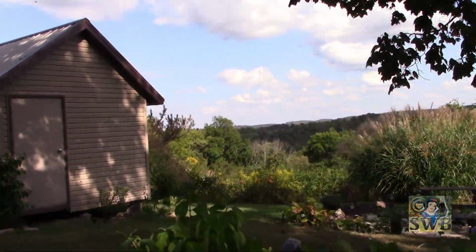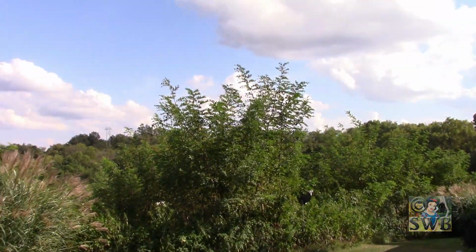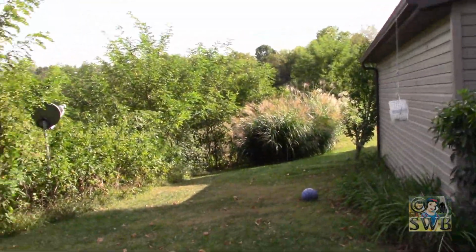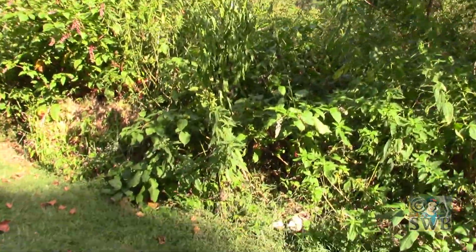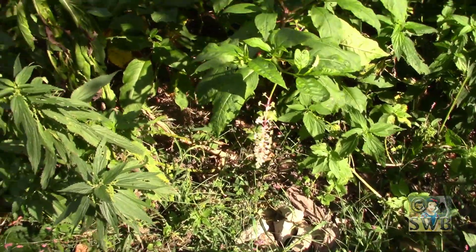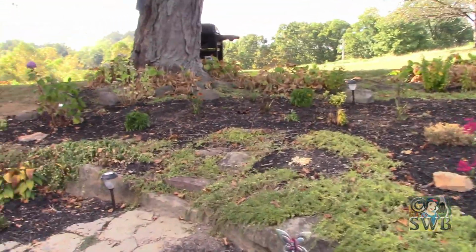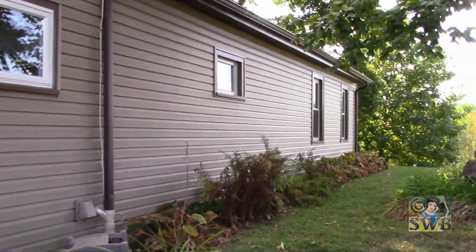One more place I want to check. Over here I put rocks that I didn't want to use anymore in this pile. No, I don't think it's there. I just thought, well, those are pretty nice rocks. Go ahead and take those. I don't know what they were thinking, but they're not there. They're gone.